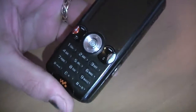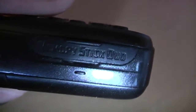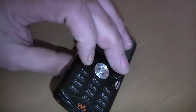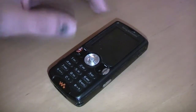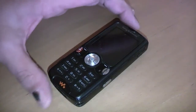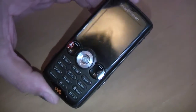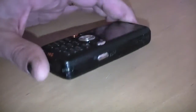Some details on the phone itself. It has a 20 megabyte internal memory, but it supports a Memory Stick Duo memory card. Officially up to a 4 gig card was supported, although reading about on the internet, people have reported using up to 16 gig memory cards on these.